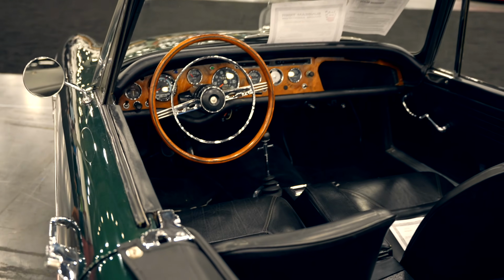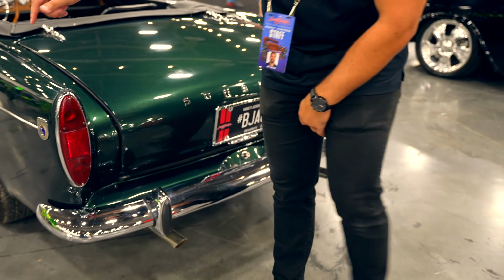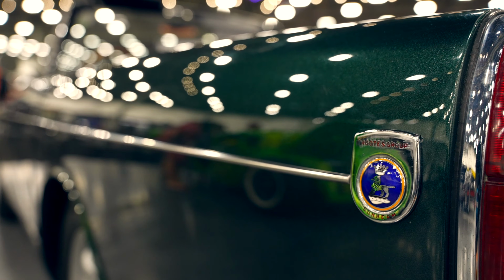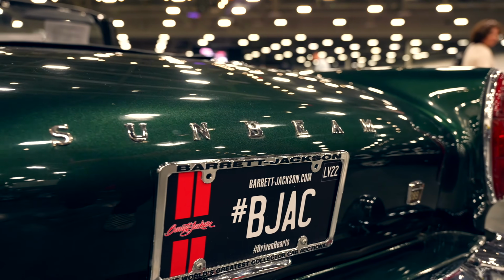Everything you'd want from your roadster that you'd be taking out, and all the horsepower you would get from a 289. Now, if we come back, you'll see the Roots badge on here, which shows the original production company, the company that designed this body and then came to Carroll Shelby asking for help with fitment of the engine.